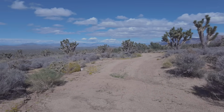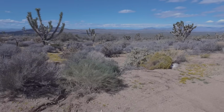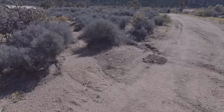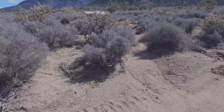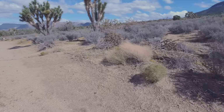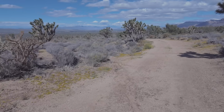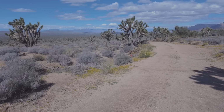All right, another little wash here. Definitely got some water flowing through it, but nothing a culvert won't fix. So we clean this up, clean that out, throw a culvert, bunch of riprap, elevate the road, be in good shape. Need some help up. Tucker, come here.